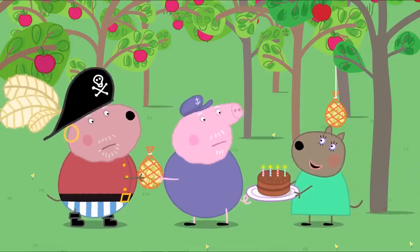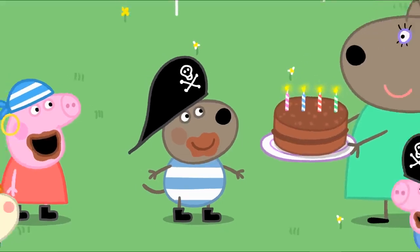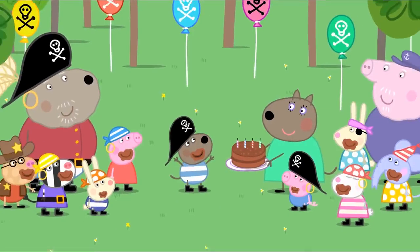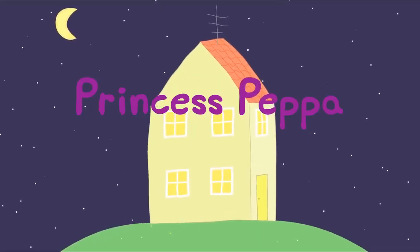Thank you, Captain Hog and Dogbeard, for the lovely pirate game. Oh, you're very welcome. Oh, yes. It's been lots of fun. Happy birthday, Danny! This be the best pirate party ever! Princess Peppa.